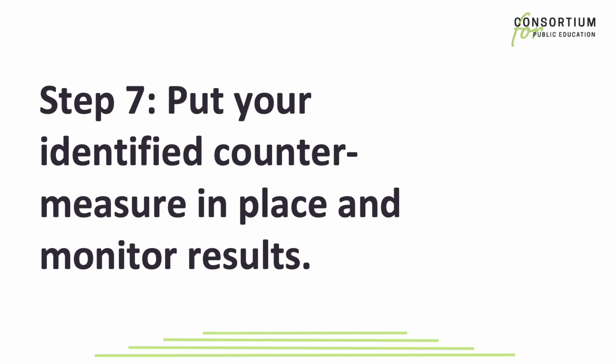Sometimes countermeasures need to be modified or replaced entirely. If this happens, it's a good idea to repeat the 5 whys to make sure your team has identified the correct root cause of your problem.